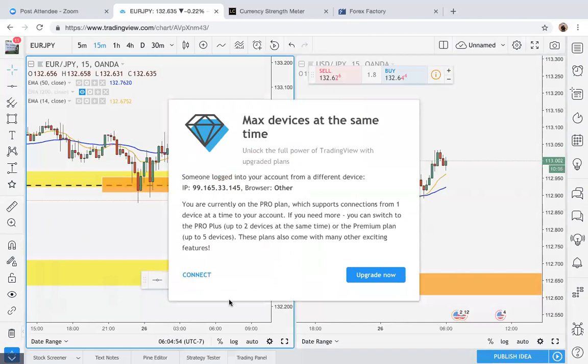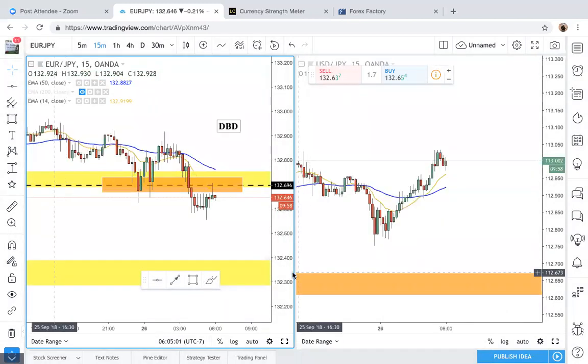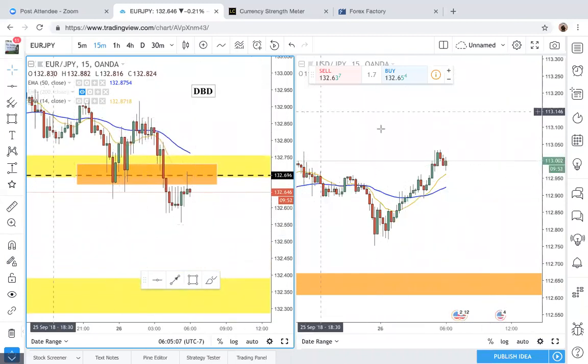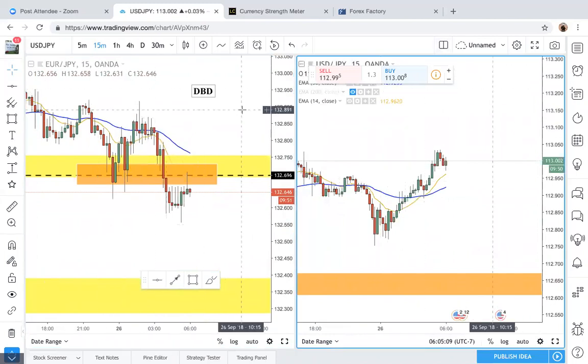I was trying to take a screenshot on my phone to send it to the group chat. But it looks bad because it has the double, and you can only turn it off on the computer, I think.